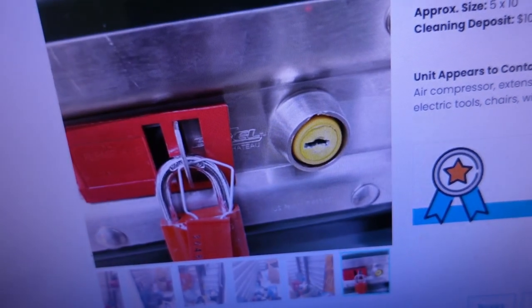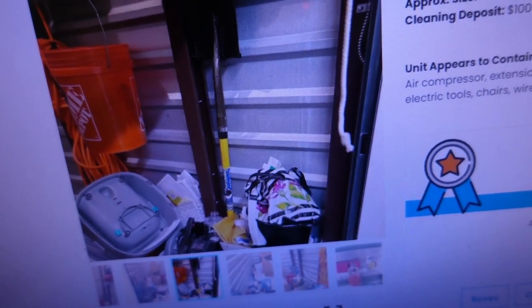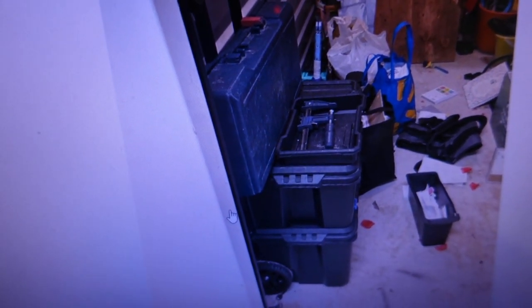tool case. Let me see if I can get back to that and show it to you guys in a little bit more detail. There it is. So if you click on this, let's see if we can make it a little bigger for you. See that there? The stackable tool case. So that's the big mystery.